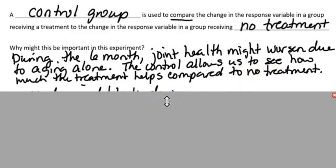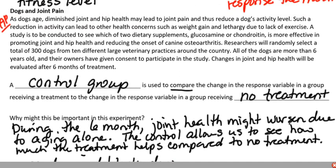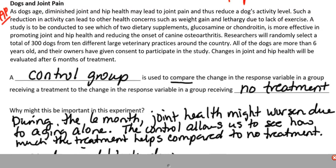So now let's talk about blocking. What kind of variability might we see in these dogs? Okay, they came from different clinics, they're different breeds, they're different sizes, they have different personalities. There's all kinds of different characteristics that these dogs have. Some may enjoy activity more. Some of them may already have a lot of joint pain, so they can't be as active. So there's all kinds of variables.